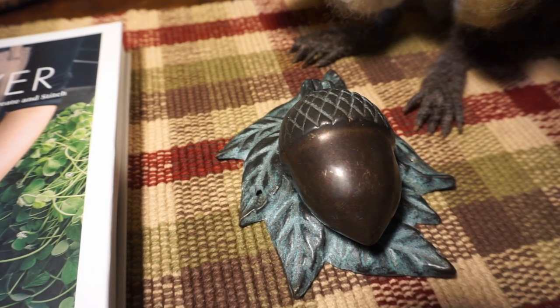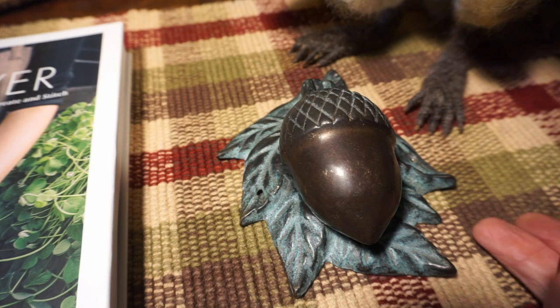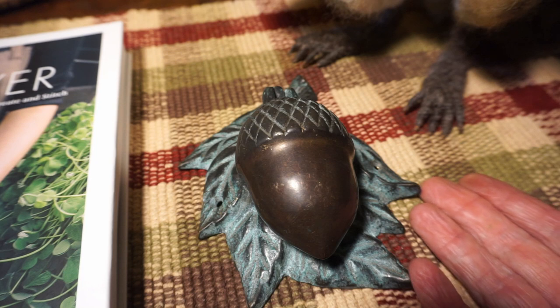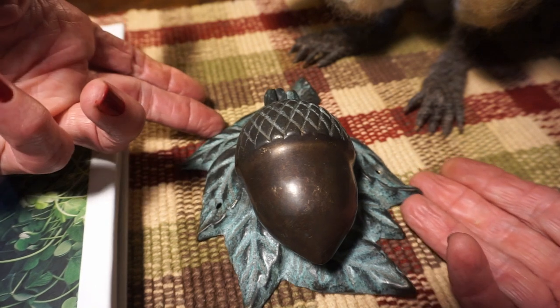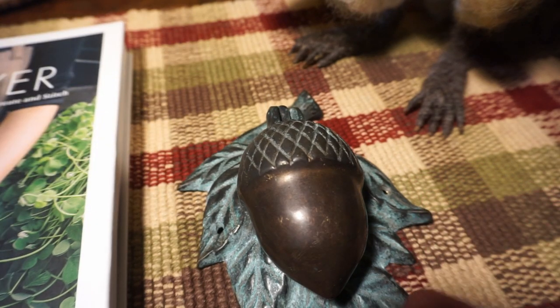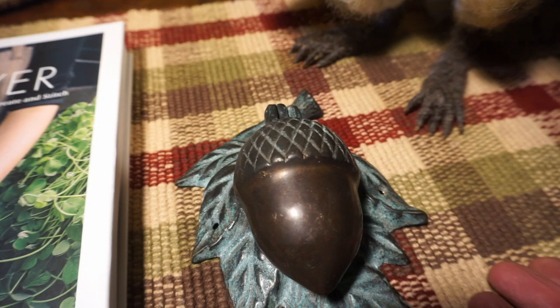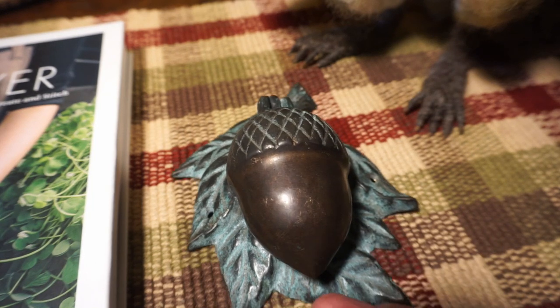But this was a pretty amazing coincidence, because the person that sent me this had no idea I was going to do a video concerning acorns. And about 3 days before I started loading the video, this wonderful door knocker came in the mail for me. So I want to say thank you, Bev. This is just a wonderful, wonderful thing.